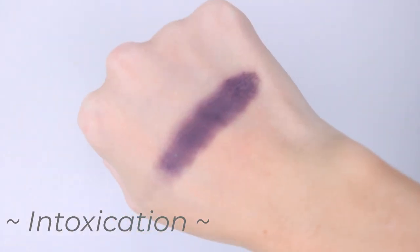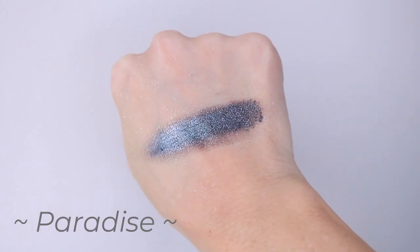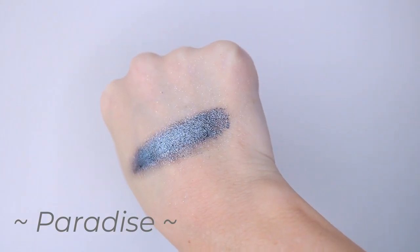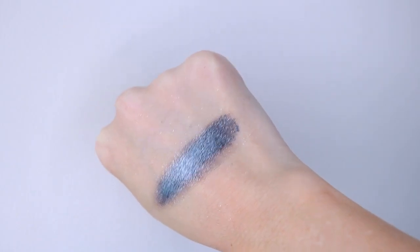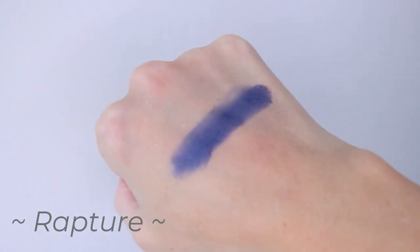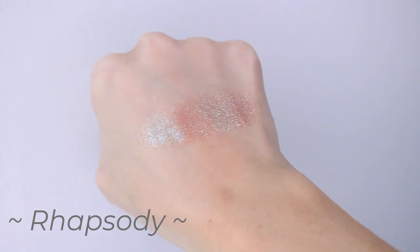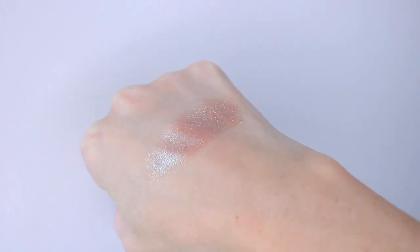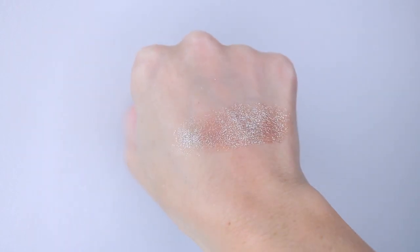Intoxication is a deeper plummy purple color, gray purple. Paradise is a silvery blue sparkle with a deep blue base. Again, it's a bit of a muted sparkle. Rapture is a matte blue, again with a bit of a gray tone to it. Rhapsody is a really beautiful champagne type color with a bit of a pink shift and a pinky peachy undertone. Seventh Heaven is, again, another grayish type green color. Everything has a gray tone to it.